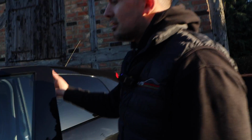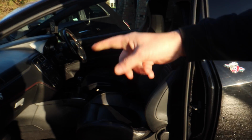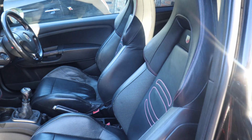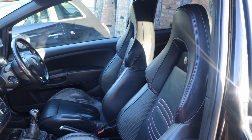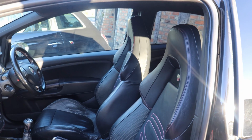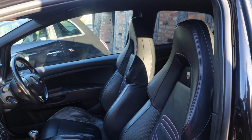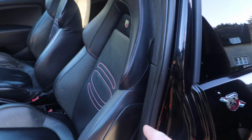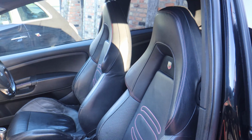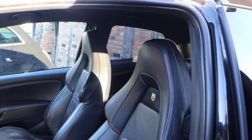Anyway, inside it's quite nice as well. Red stitching, leather dash, bucket seats. I reckon the standard seats in the Grande Punto Abarth are better than the standard seats in an Abarth 500, unless you've also got a comp. Yeah, but there's a price difference of £1,000. You can pick these up, I think, for about 500 quid for a good pair. If you want to buy some comp seats, you're looking at 1,500 quid. Yeah, you are. But I like it.